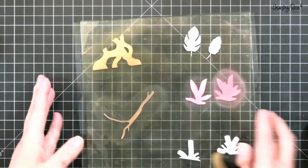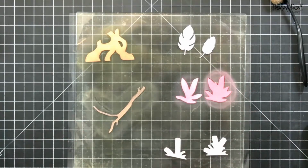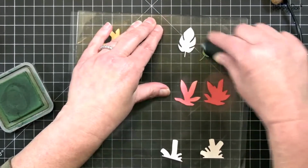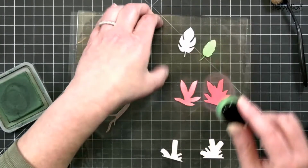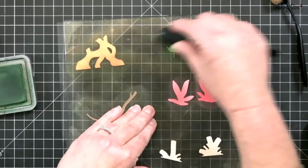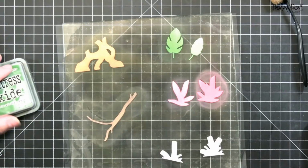So I've got my brown, tan colors going on here. Green leaves. Let's do some green leaves. I'm going to pull out good old Rustic Wilderness. And let's see here. I'm going to do this smaller one without dipping, so we get a little bit of color variation here. Like so. And then I'm going to make the big leaf much darker. Just like so.